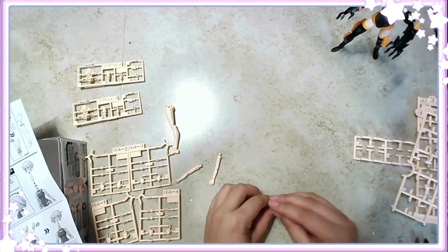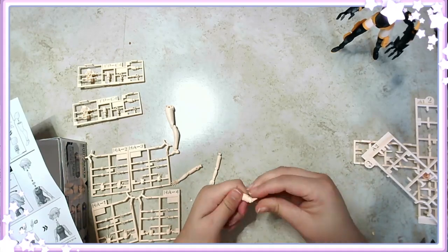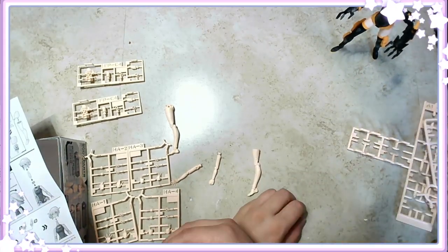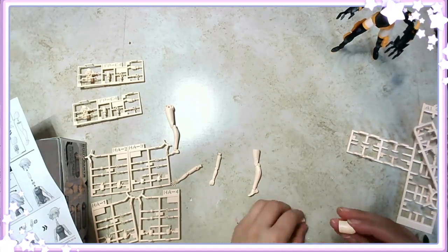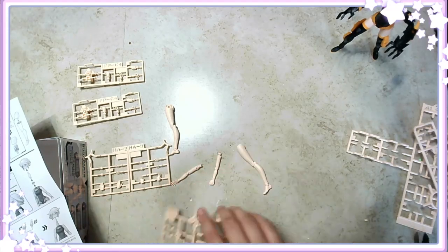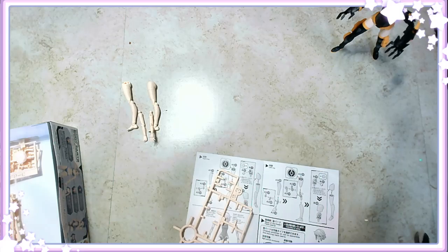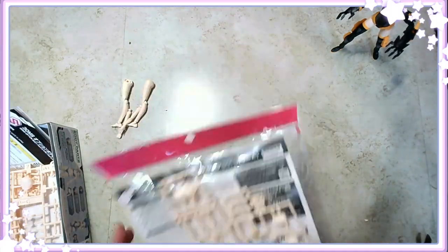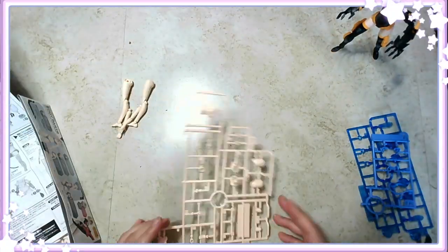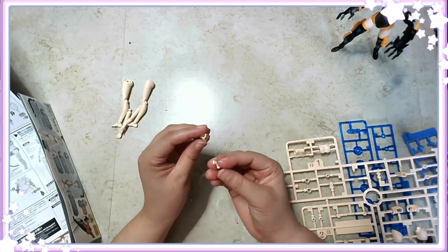But anyway, after working on this part, I actually started to understand why it was called a 30-minute series. Once you figure out each piece, it goes together rather quickly, and they fit more or less like a puzzle. You just have to be aware of how it's supposed to go, how it's supposed to move and whatnot.